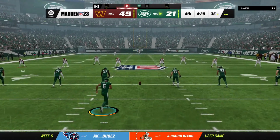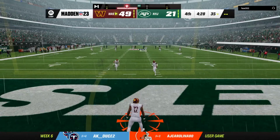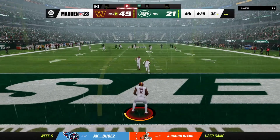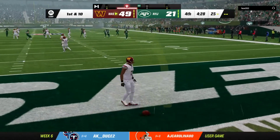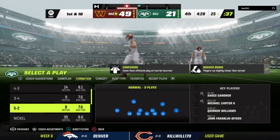Now after the touchdown, it's Zuerlein. He'll kick it away. And he'll very wisely take a knee here as they'll bring this one out to the 25 on the touchback.